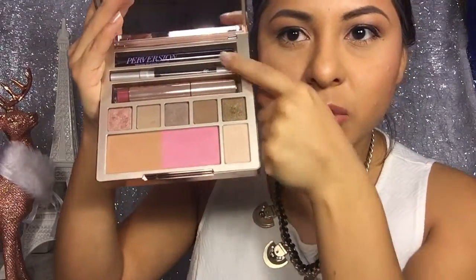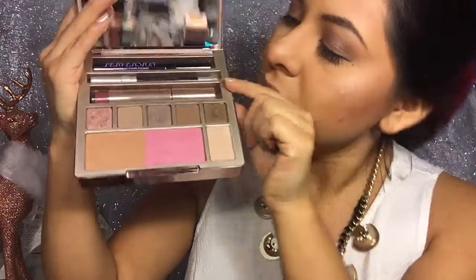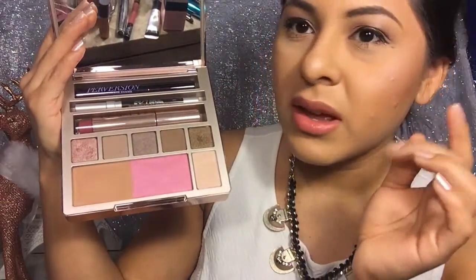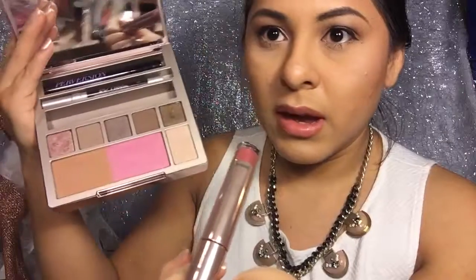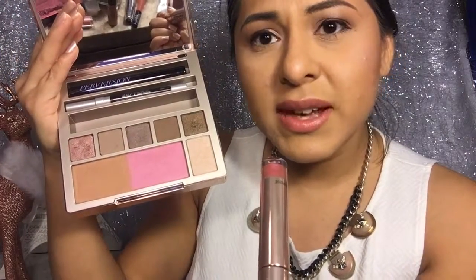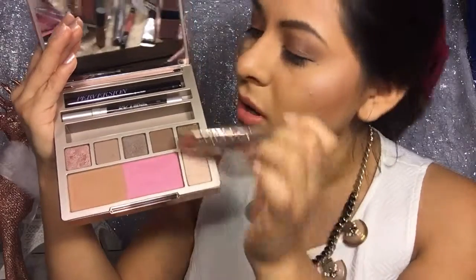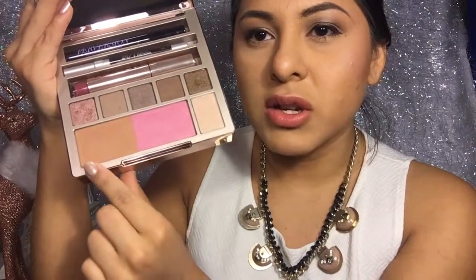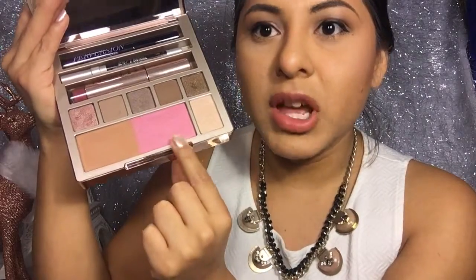and inside it has the Perversion mascara, the Stag eyeliner, which is a purpley black eyeliner, and the lip gloss in the color S-E-S-S-O. The lip gloss is actually just a lip gloss, it's not a liquid lipstick. And 5 shadows, a bronzer, a highlight, and blush. But I really don't use the blush.